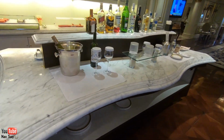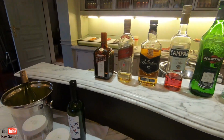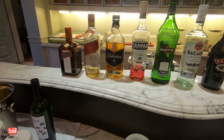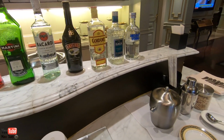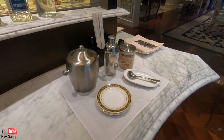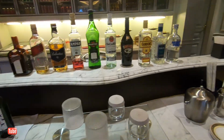And then if you're a drinker, you've got wine and Cointreau, Red Label, Campari, Bacardi, Bailey's, vodka. You can make yourself a cocktail. So it's actually quite nice.